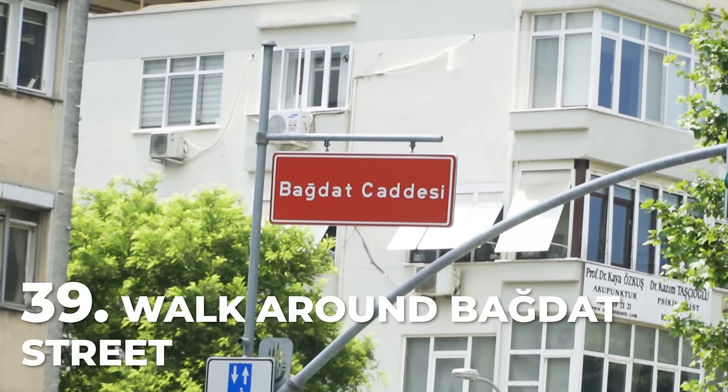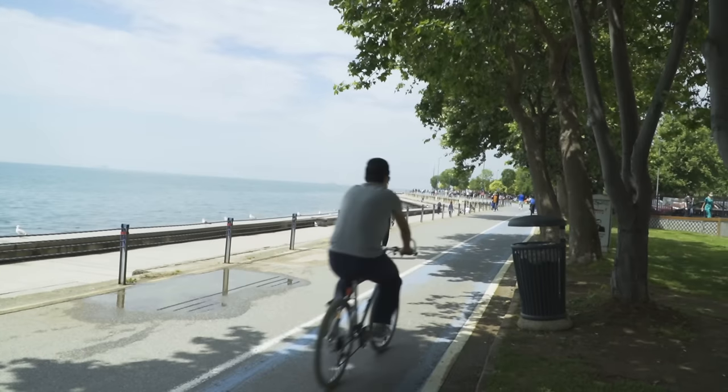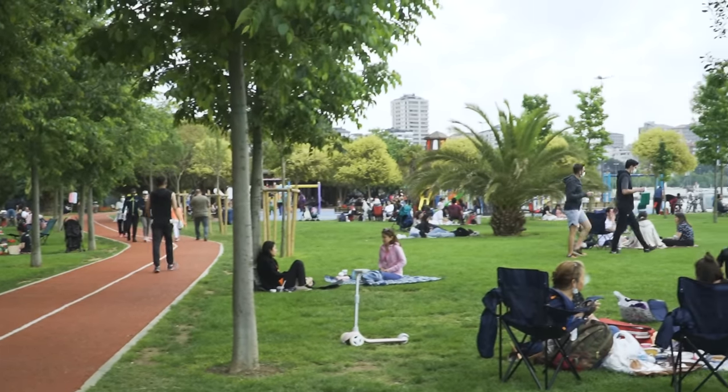Visit Patat Street, one of the most chic areas of Istanbul, where we can find nice shops, restaurants, and cafes. This is also a very local area on the Asian side, so you'll be able to experience some local life here.